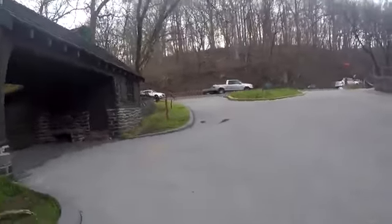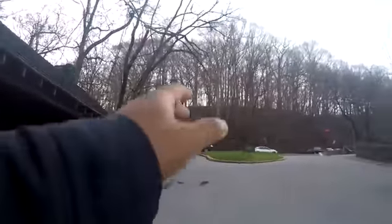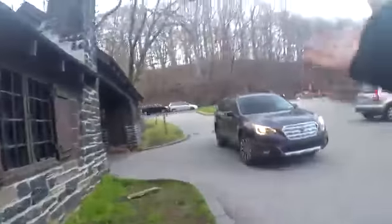Stay tuned. Whew. Been walking for about 20 minutes. Finally made it to the beginning of the Forbidden Drive. I'm right here at the Lincoln Drive together with the Forbidden Drive. And it looks like I am at the right place, because check this out. Notice the stocked trout waters. And of course, I'm in the right place because you always have one of these phones here, things that you don't see when you stay at home. Now I just gotta wait for my friend. Oh, there he is. Good doctor, man. Very punctual. Let's get the fishing started.